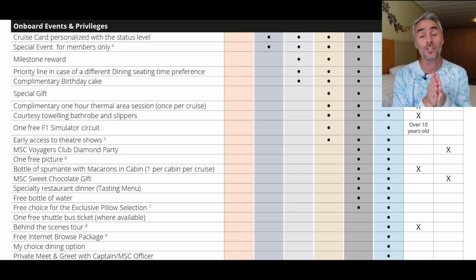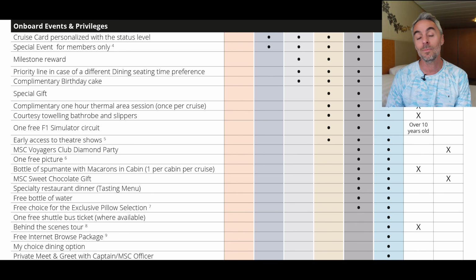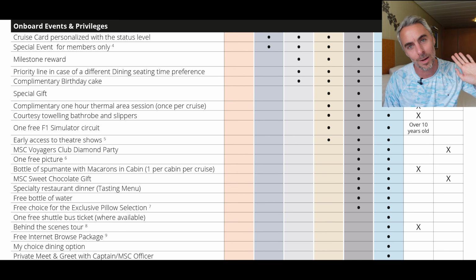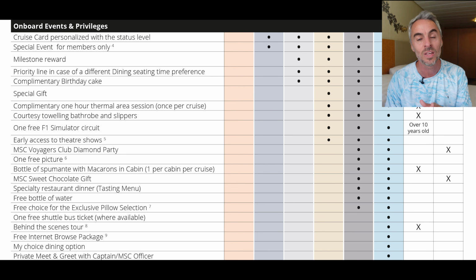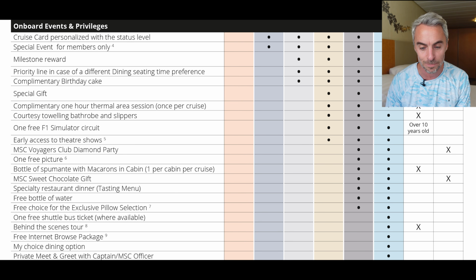You're also, this is a huge one, guys, you're now going to get a free internet package with MSC's Blue Diamond. So notice all of these other packages, all the other experiences, so gold, silver, diamond, do not come with internet. And so you've often heard me say, don't buy the internet on a weekend cruise with MSC. Just go a couple hours while you're not in port. It'll be fine. Now you're actually going to be able to stay fully connected if you are Blue Diamond, because you're going to get a complimentary device.